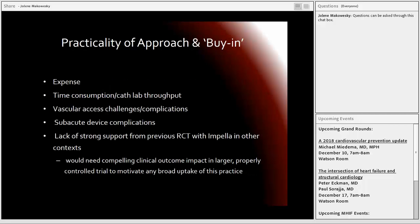As well, there are some issues with the practicality and buy-in of the door-to-unload approach, of course. So there's expense associated with it. For instance, if it is going to be done with Impella, I'm Canadian, so you know Impellas are expensive, and this is an issue. Time consumption and cath lab throughput.